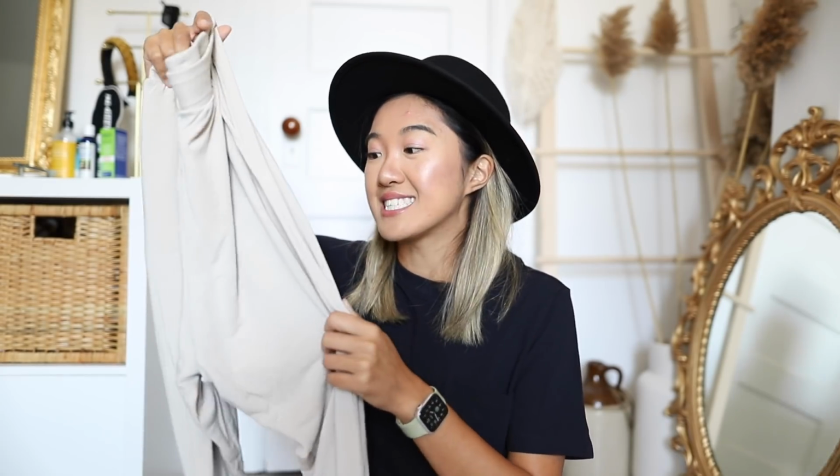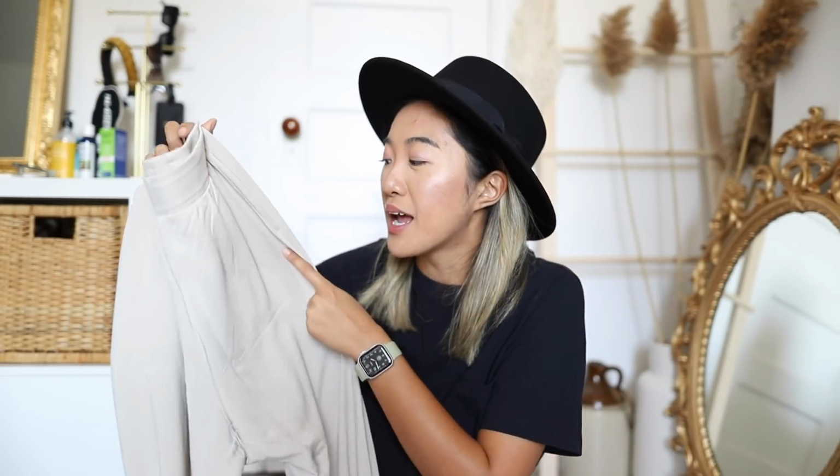I typically buy either a small or a medium depending on the cut and the look of it. This one I went for a small just because I think it fits my waist quite comfortably, but for pajamas I typically like to size up because it gives you a little bit of extra room, a little bit of extra comfort. The main thing with this pajama set is that it is so soft. It is that buttery, cottony, stretchy fabric. I don't even know how to perfectly describe it, but it's just so soft and comfortable.